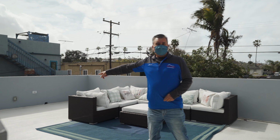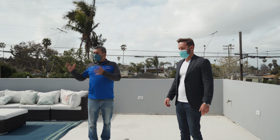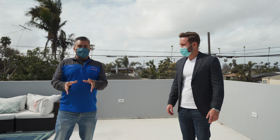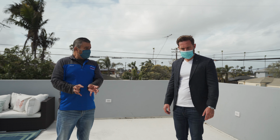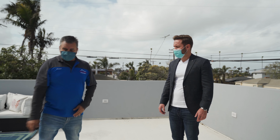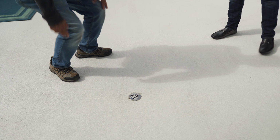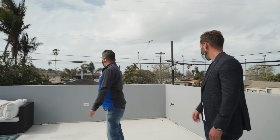Unless it's raining, or unless you come up here with the water hose, which we're not allowed to do, you're going to want to look for signs of improper drainage, which would be puddles or stains. If you had water stains around this drain that was just a constant stain, that means it's probably not draining properly. Right. You're going to check your rails.